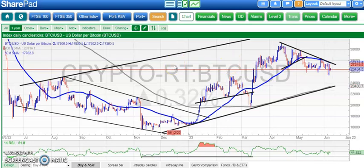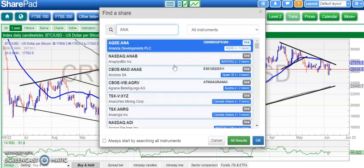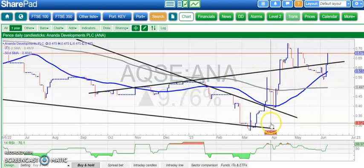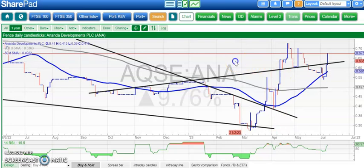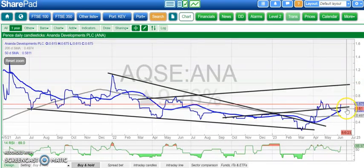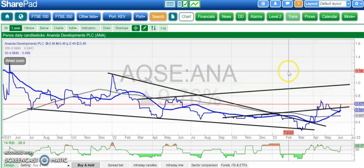On to the stocks, and not as many flashy situations as we would like, perhaps. First one is Ananda, which looks as though it's resuming its recovery from back down at 0.27 that we had in March. So it's done very well indeed, 0.67 at the moment. And above the 50-day moving average, sharply rising 50-day line, we're looking for the shares to hit a penny as soon as the end of next month, perhaps even sooner.